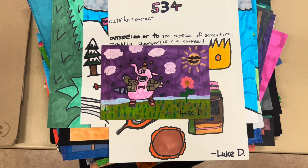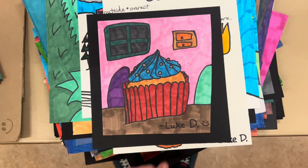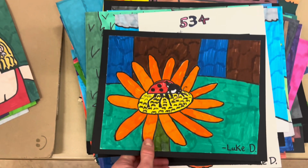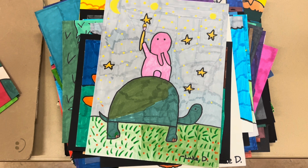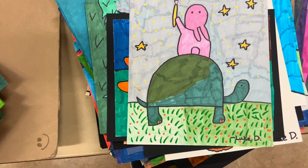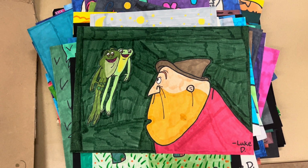Then this is Bing Bong from the first Inside Out, and this was the image that I used from a shirt that I used to have. And we got a picture of a cupcake here. We got a ladybug on a flower. And the rabbit and the turtle from the tale. And here we have a Princess and the Frog drawing of when Tiana and Naveen evade the Frog Hunters.